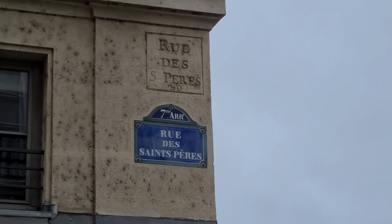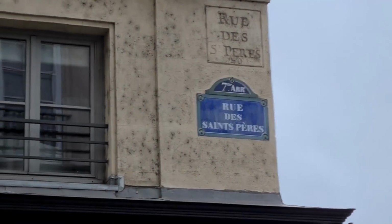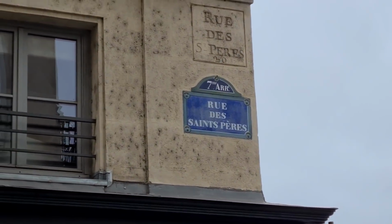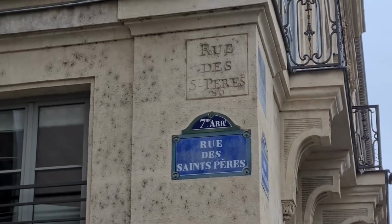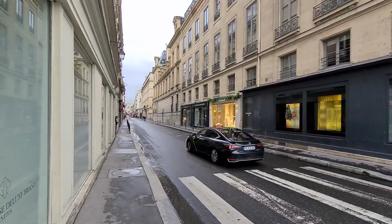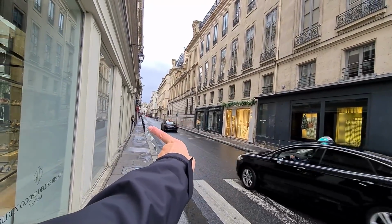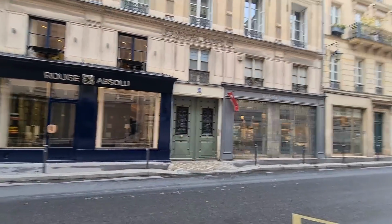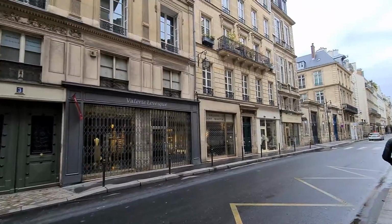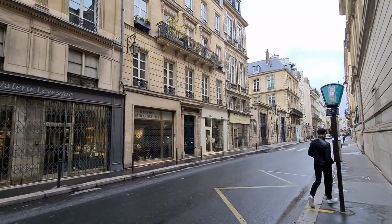Just that quickly, I'm gonna be turning left onto Rue des Saint-Pères, or Street of the Holy Fathers. You can see we're already in the 7th arrondissement if we cross the street. This is our broad boundary. And if we go that way and stay on the left-hand side, we'll still be in the 6th arrondissement. I'm actually gonna walk on the 7th side of the street so that you can see the 6th side of the street. That seems like the most productive and sensible way to do this.